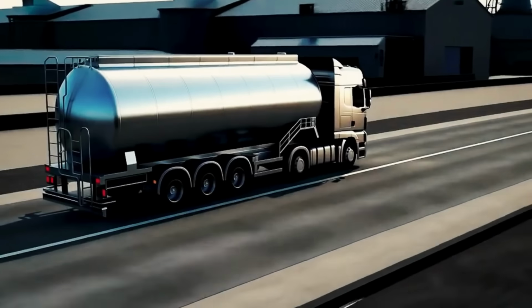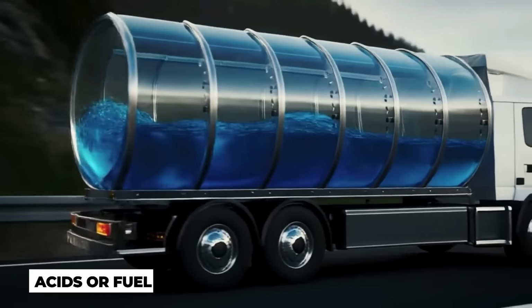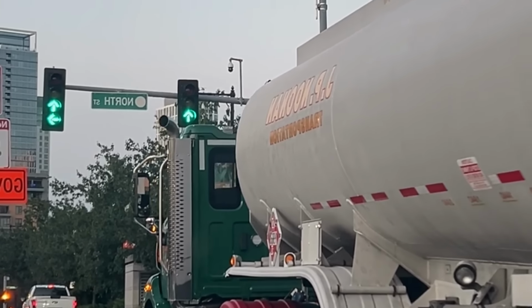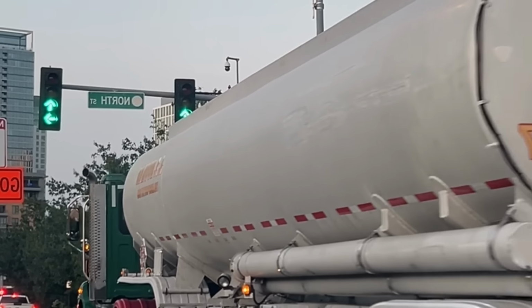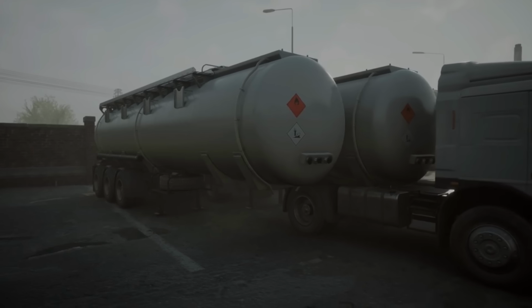One theory holds that the oval is only worth it for trucks carrying very dense liquids like acids or fuel, where the weight is concentrated and tipping is a bigger risk. Both designs are in use around the world, and both are still fundamentally cylinders at heart.